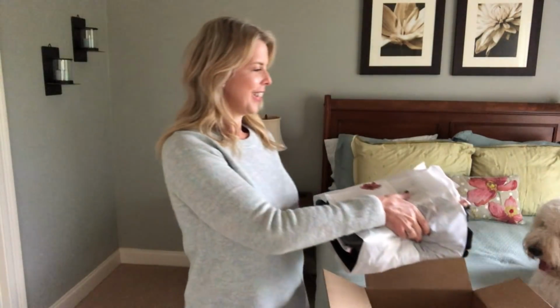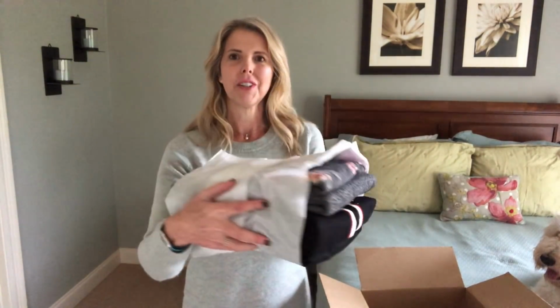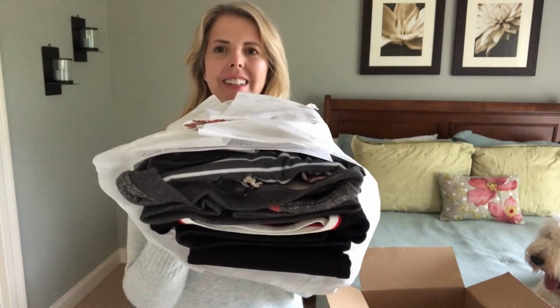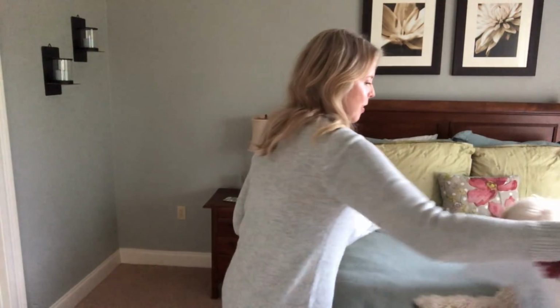Their box looks really nice. This actually arrived yesterday and it was too dark to film, so I haven't looked to see what's in here. I'm dying to see what it is. There's a peek at my bundle. It looks really nice. Okay, you can have the box.